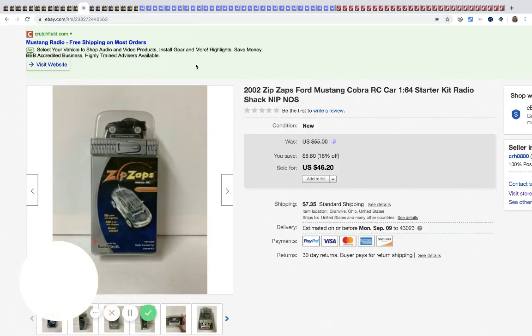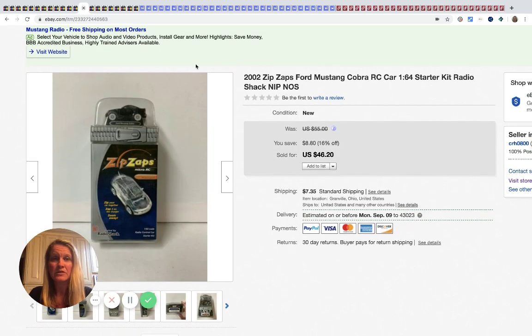This Zip Zaps car, I picked this up at a garage sale for $1. I scanned the barcode, and I was pretty surprised at how high these went because of the Radio Shack name. So yeah, it sold for full asking price of $46.20, and I paid $1 for it. So definitely check those barcodes when you're at garage sales.